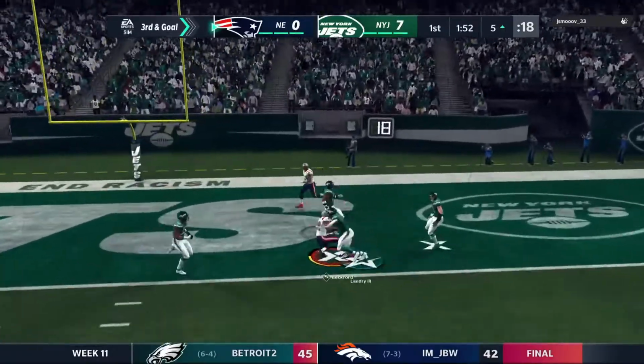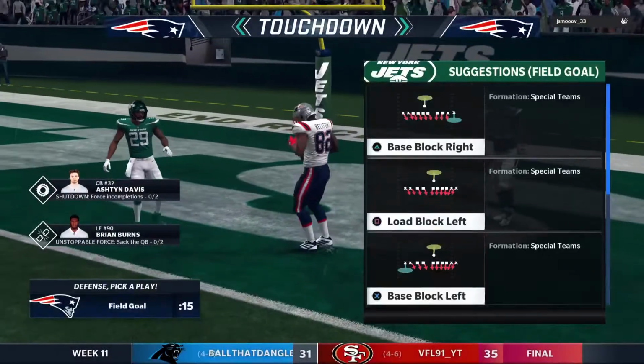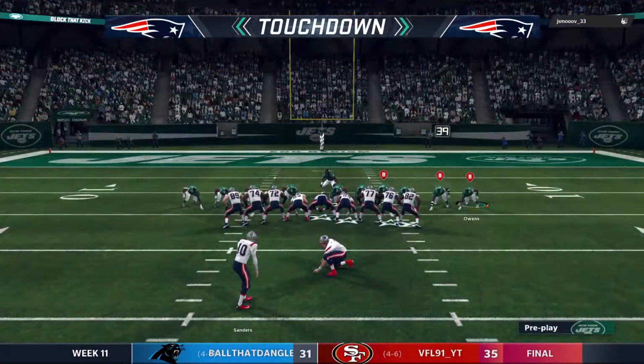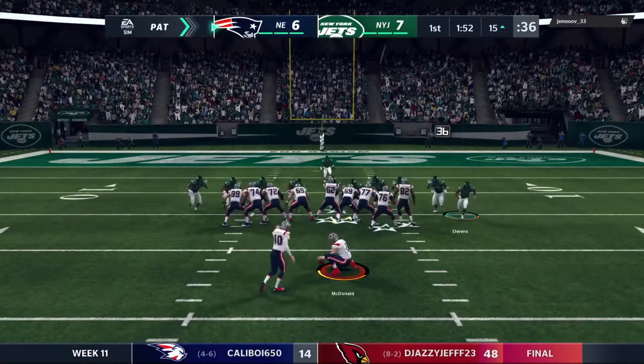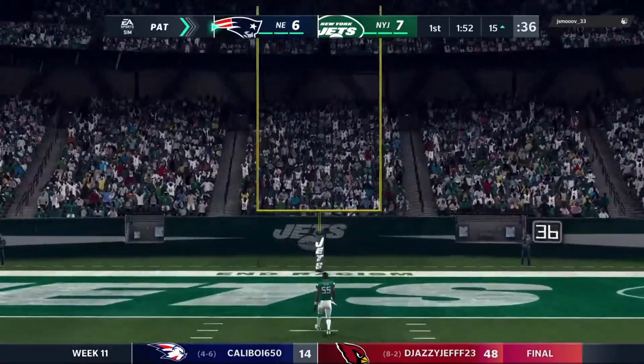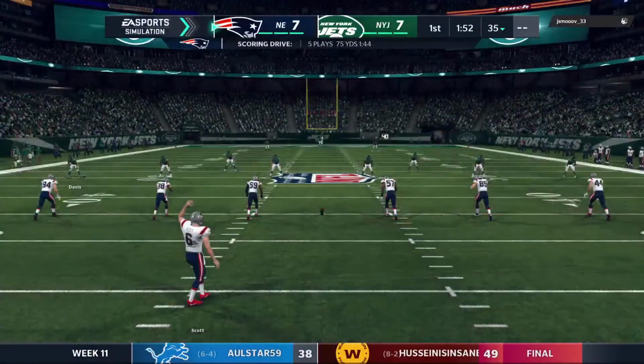Stidham from the shotgun. And that's going to be caught for a Patriot touchdown. To number 82. A 5-yard touchdown. And the Patriots are within an extra point of tying this one up. And the QB rating right now is sky high. 4 for 4 on that opening drive, and it ends with a touchdown pass.